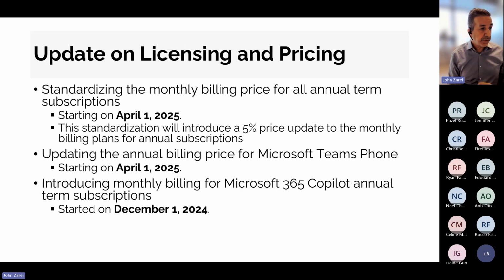The other thing that was introduced last year, at the end of December, was the Copilot annual term subscription. When Copilot came out, you only had one option, annual, and there was no option of doing monthly. It's about $450 annually, and people said, if I want to buy 10 of them, it becomes too expensive, I'd rather pay monthly. So that option became available as of December 1st. But remember, that 5% price increase also applies to that.